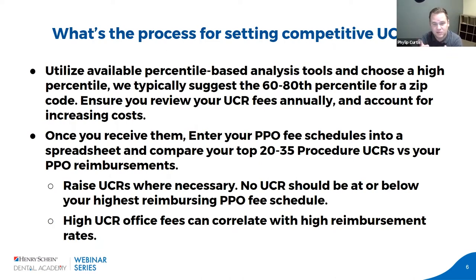When you're submitting claims to insurance companies, those are the data points that they pay attention to when they're setting fee schedules for your area. When they're offering you fee schedules, or in the future, later on down the road, when you negotiate with them again, those are going to be the things that they take into account, meaning what you've been billing, what your UCRs have been, in comparison to whether or not they want to negotiate with you. So setting competitive and high UCR office fees is super important.